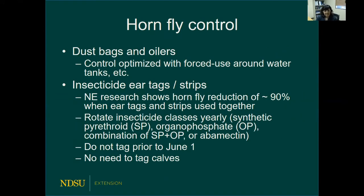So dust bags and oilers are some good control options. You're going to get the best control when you're in a forced use situation around a water tank. Obviously not always possible in a grazing situation.